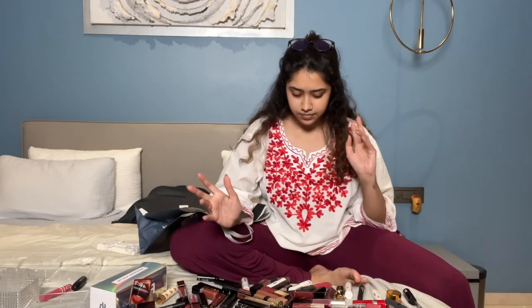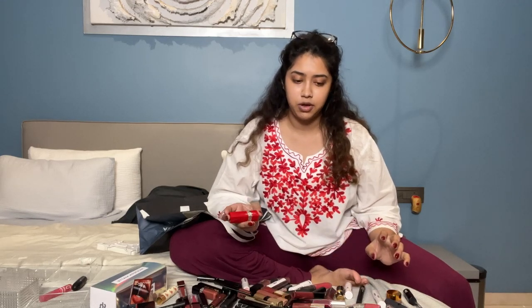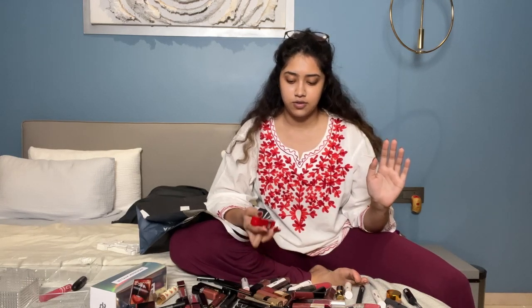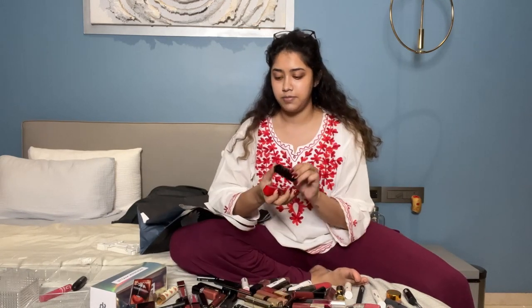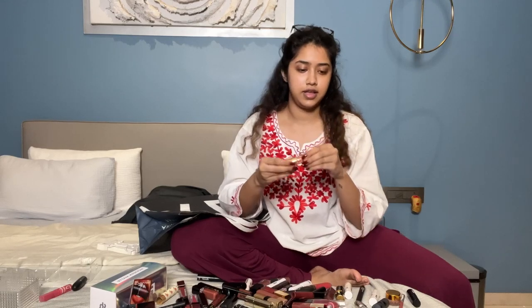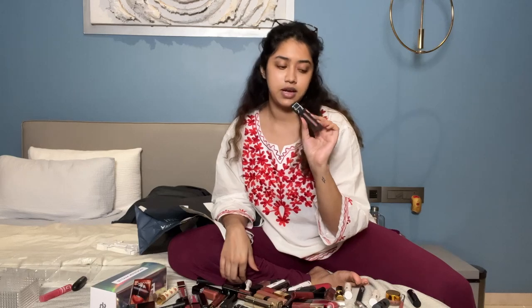Okay, let's do that. I'm gonna remove and keep all my luxe lipsticks as well, because even if I just keep them for sentimental value, I want to keep them. This is a Dior lipstick. I'm gonna keep it. This is also a Dior lipstick. I'm gonna keep this. This is a YSL lipstick. I'm gonna keep this, even though the shade is not suiting me anymore. This NARS liquid lipstick, I'm gonna keep.